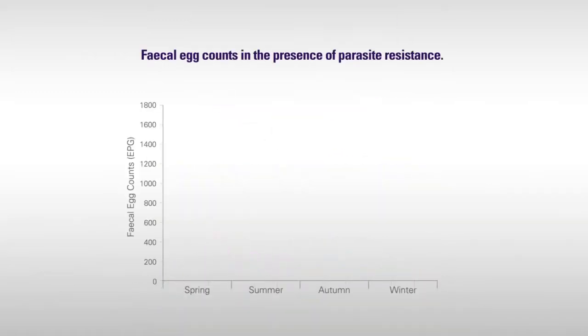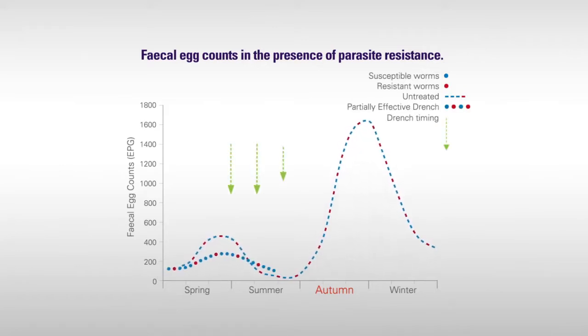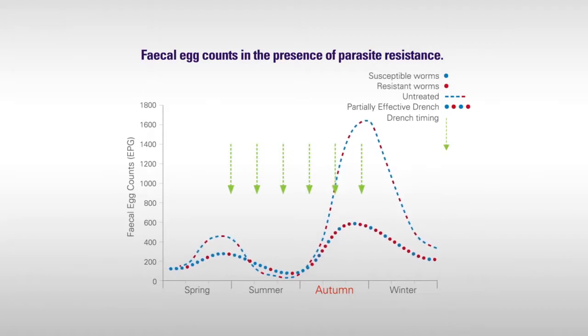To understand how this works, think about the goal of a preventative lamb drenching program, which is to prevent an uncontrolled autumn larval peak of parasites on pasture, as seen here. But if the routine lamb drench used is not fully effective, resistant parasites will survive and build up during the season, resulting in an autumn larval peak comprising largely of resistant parasites.